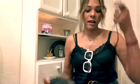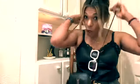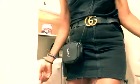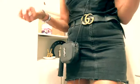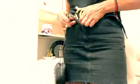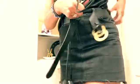But what I wanted to show you, and I showed you this in another video, is that this bag is great because it's a crossbody. Now I'm tall, and I'm going to take the sunglasses off, and it hits me at a really good length for me. I love it. If you are a little more petite, you can always make it shorter. But the great thing about this belt, I'm going to take this belt off. I say belt, it's actually a handbag, sorry.